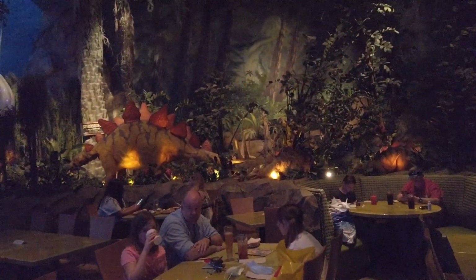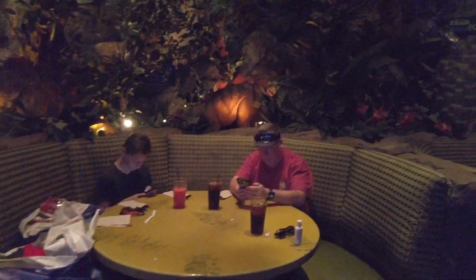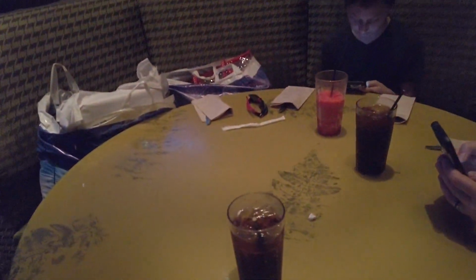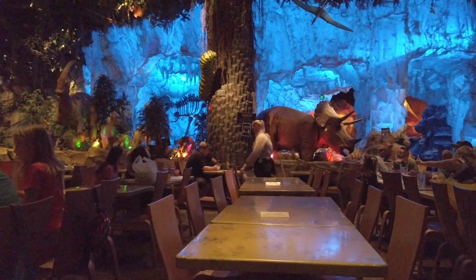All right, so now we are heading back. And when we finish eating, we'll go to the gift shop, which is connected to it, and the dino dig area for the kids, which is super cool. So now we are back at the Fern Forest, and the food isn't here yet. I didn't think it would get here this quickly, but I was hoping. All right, we're just gonna wait until the food arrives.